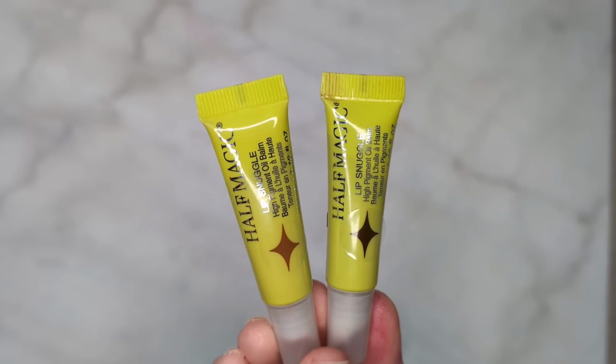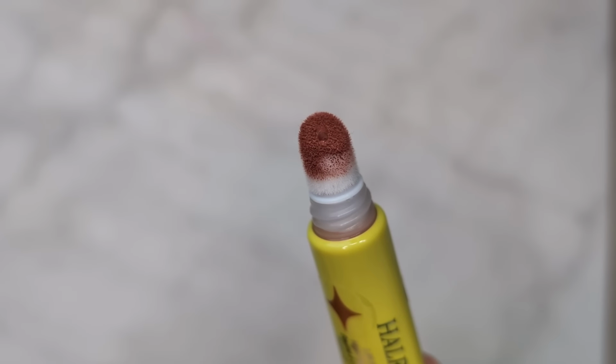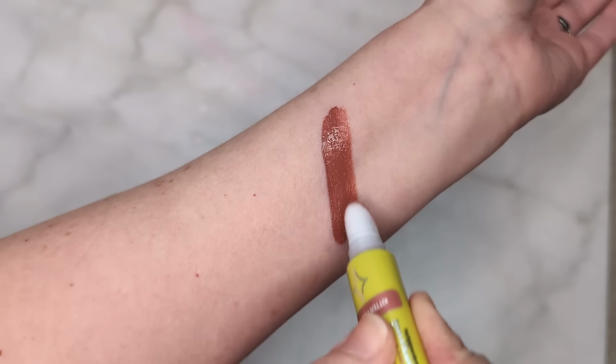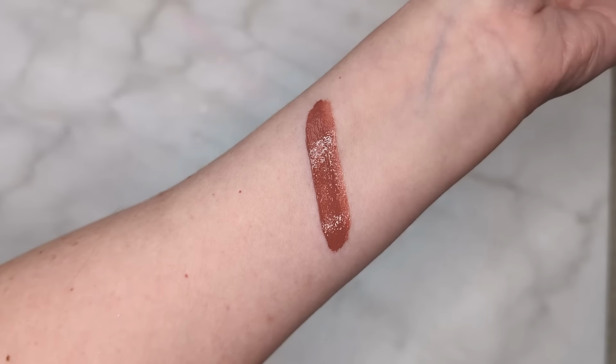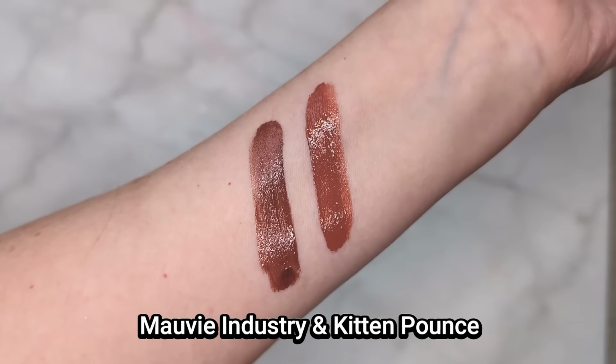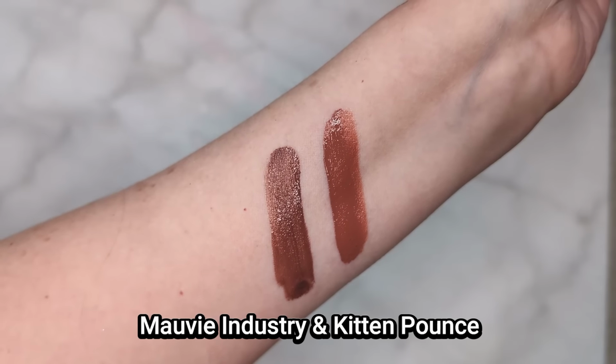These claim to be the holy grail high pigment lip balm for makeup lovers. They have the comfort of an oil, 12-hour hydration, and rich high pigment color that lasts. And they also have this fuzzy applicator that's supposed to be really super comfortable when you're applying it. Normally lip balms like this either have a hard plastic applicator or one of those soft flexible silicone ones. So anyway, I definitely want to try both shades.